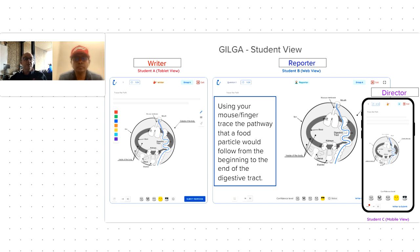First of all, you see that the Lrnr platform can accommodate 3 different platforms. On the left is a tablet. In the middle is a regular computer. And on the right is a mobile device. I'm always surprised at the number of students that use mobile devices in the classroom to go through activities, but it works just fine. Another thing you see here are the 3 different roles: writer, reporter, and director. Those are the 3 most common group roles that my students have when they do these activities.